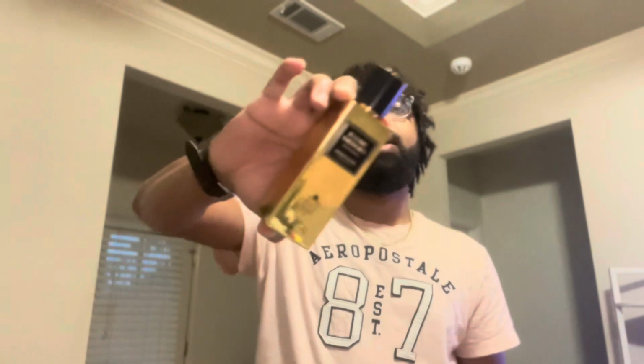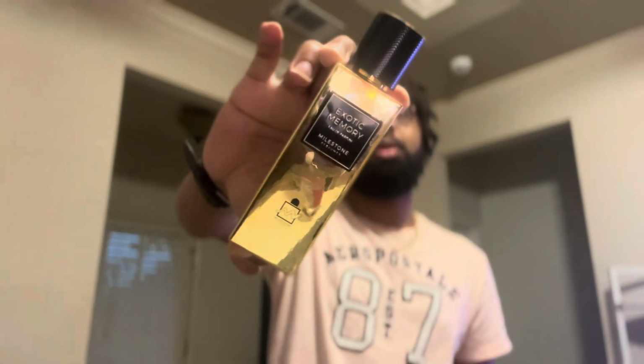Okay, and last but not least is another oud rose-based fragrance. This is a clone of a very expensive YSL fragrance. I forget the name of it. I think it's Embroidered, Exquisite Embroidery, I think is what it's called, if I'm not mistaken. Look that up. But this one is from the House of Milestone. It is called Exotic Memory. This one I've heard is starting to pop up at Burlington, but I did order this online because I could not find it at Burlington.